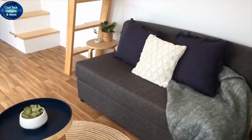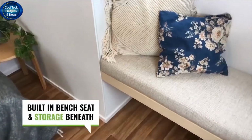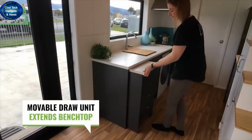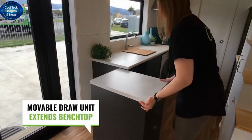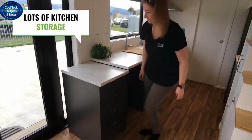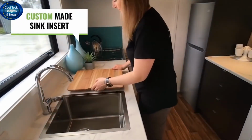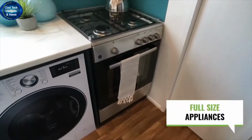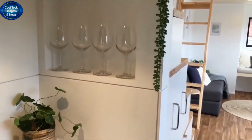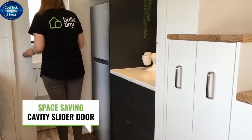Seating areas are built into the home, and the space underneath them doubles as storage. There is plenty of room for all of your kitchen utensils, and the unit pulls out to create extra counter space. There is no need to compromise on the quality of your equipment. The Horton Tiny House can accommodate full-size appliances. There are plenty of shelves for plates and glassware.